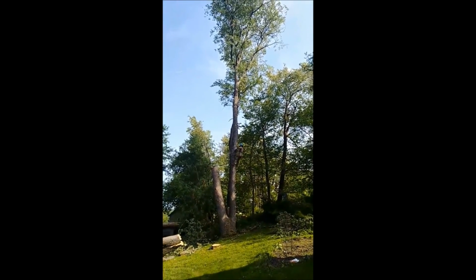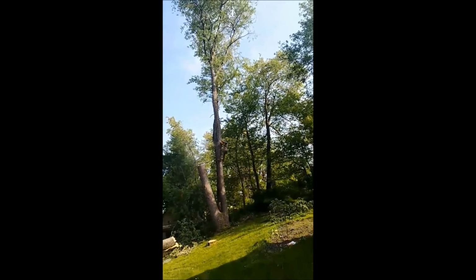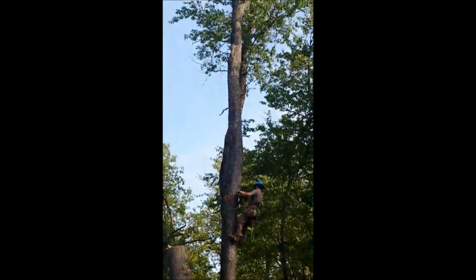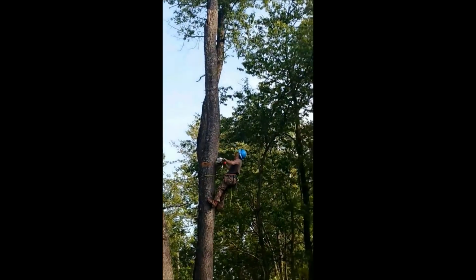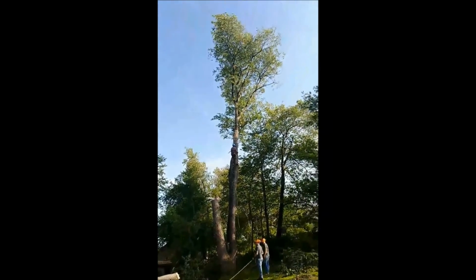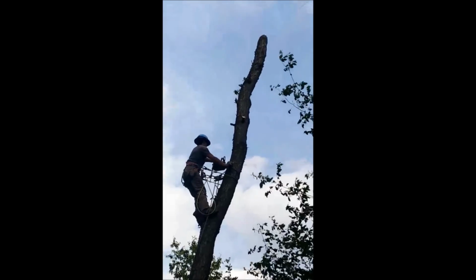Cutting the other side of the tree now. Whew! I don't know how you guys can do this for a living. Makes me nervous. See how tall it is? Well, I'll tell you what. See, that part's cut right there off to the left. Now he's got to go up and start cutting the other side of it. Oh, the tree is gone.